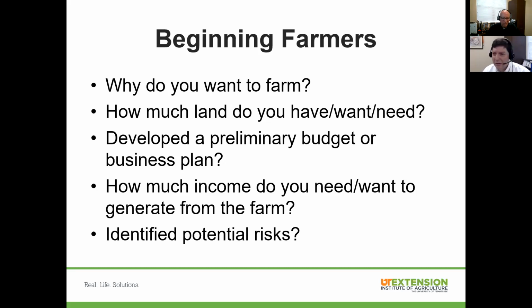You may have just retired. You may not need as much income from your farm, and maybe you're just, in a sense, looking for something to do, but you want to make a little money. Or maybe it's more serious than that, and you need to make funds, and you need to make some different type payments. So how much are you looking to generate from what you're doing? And then potential risk. You certainly need to look at those things as well, and what all is out there.